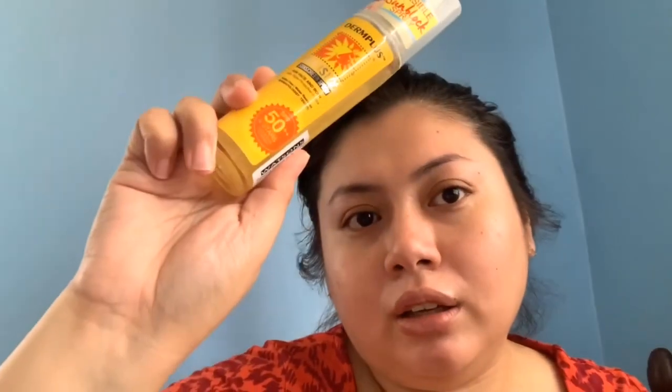Automatically, this will already give you SPF 50. So just remember that items need not be expensive for it to work. Just always read the SPF. Kasi minimum right now with everything that's going on, like yung ozone layer natin, yung environment natin, minimum na kailangan natin SPF 50. Especially when you go to work, like with me, my desk is right in front of malaking ilaw sa ibabaw ko. So I just spray more pa nga.